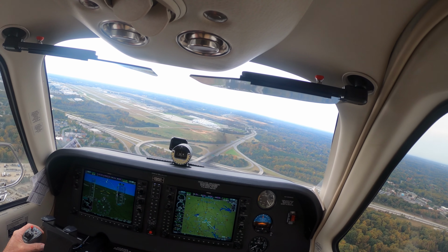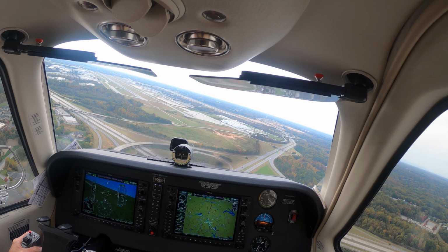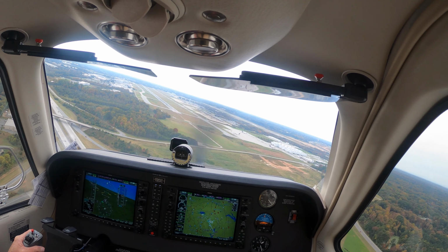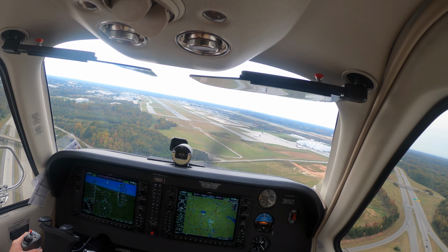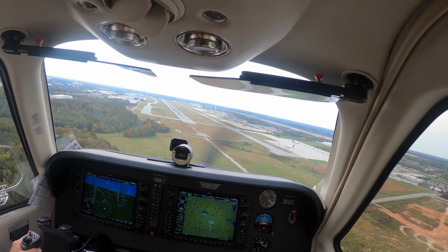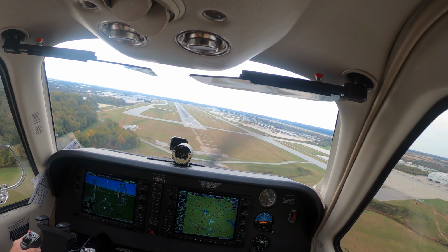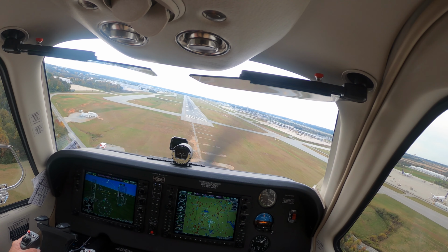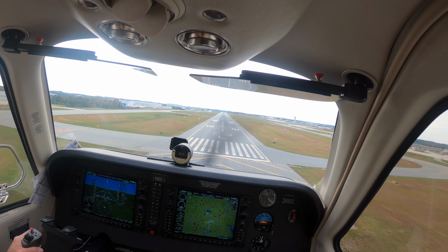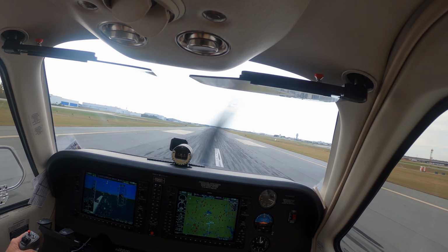We'll just keep it around 100 until we get... I could come in slower in the Bonanza, but we're high. So we might as well just keep speed up. Altitude checks. You'll see those white lights transition to red as I come up. Right. You can see we're rapidly approaching the visual normal. There we go. Two white, two red. Power to idle.